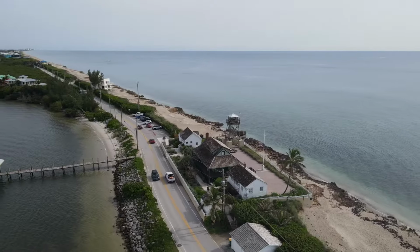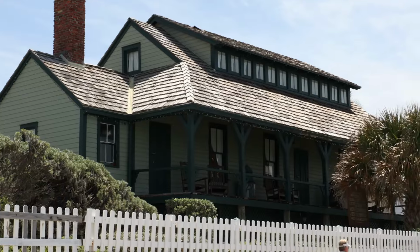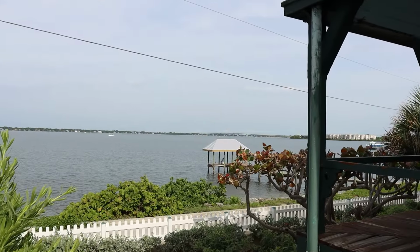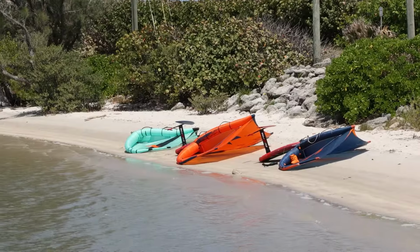I just want to stop real fast. Every time I come out here down MacArthur Boulevard, I stop at the House of Refuge just to check it out. One of the reasons people like to come here is that you have the Indian River Lagoon on this side. You can see people out here fishing. This is a public spot. You also can kiteboard from here. You can launch your paddleboard or your kayaks from here.